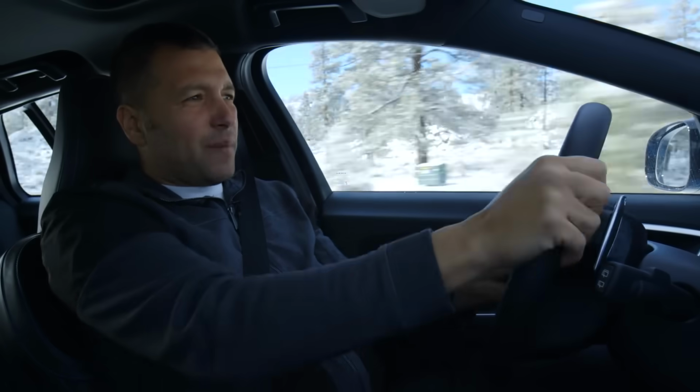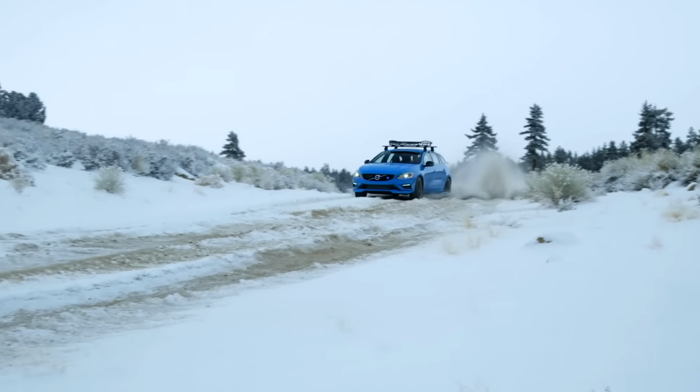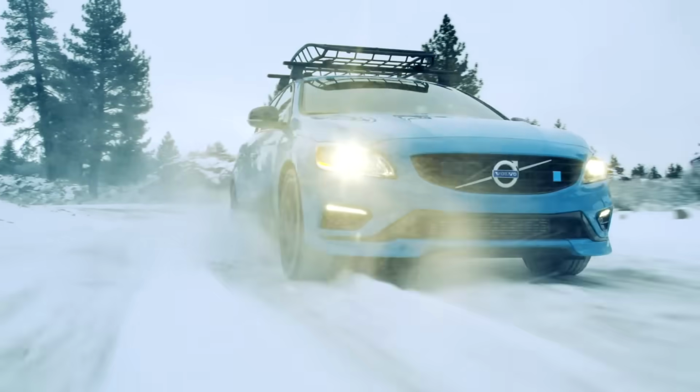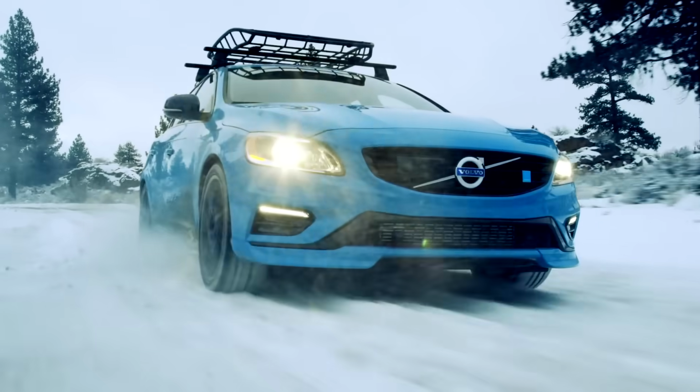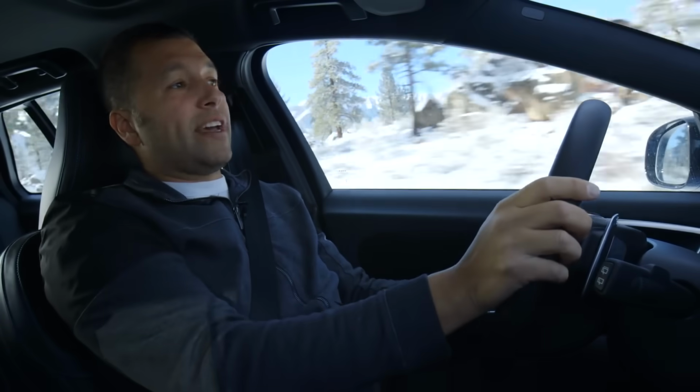Alright, so maybe it takes a little bit longer in the snow, but 5 seconds flat makes this the third fastest wagon we've ever tested, ever. It's behind the Mercedes AMG E-Class wagons and the Cadillac CTS-V wagon, all of which have V8s.